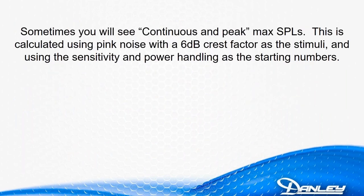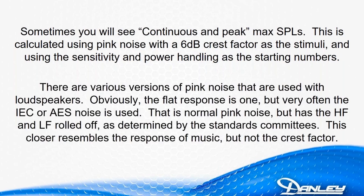Sometimes you'll see continuous and peak max SPLs. This is a calculated number using pink noise with a 6 dB crest factor as a stimulus, and then using the sensitivity and the power handling as the starting numbers, and then they calculate it. There's various versions of pink noise that are often used. Obviously, the flat one, but very often the IEC or AES is used. It's normal pink noise, but it's got the high frequency and the low frequency rolled off to better simulate the amplitude of what would be considered music, and that's what's determined by the standards committee. Now, what's considered music, different styles are going to have a different response, so it's a general overall average, and it closely resembles the response of music, but not the crest factor.